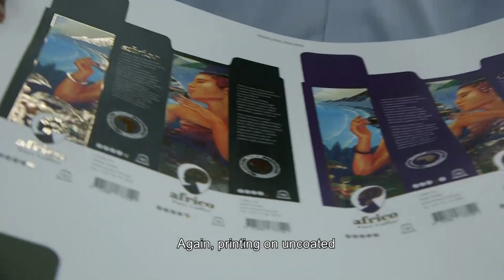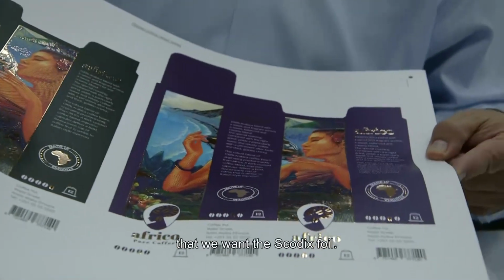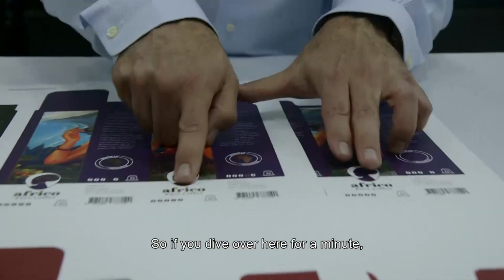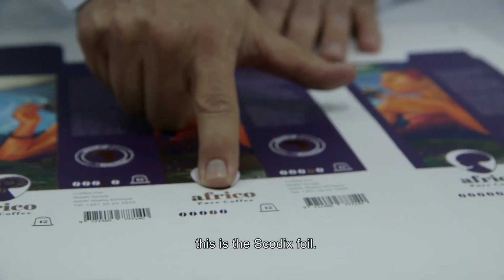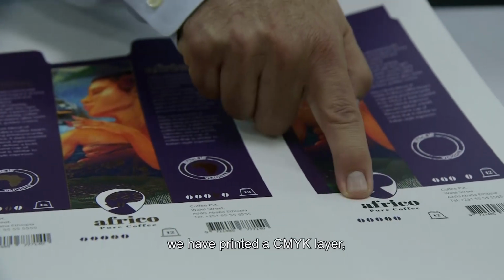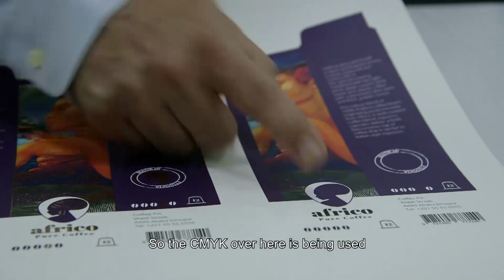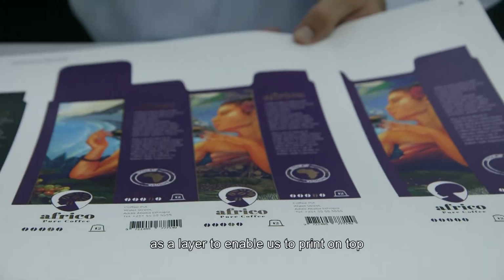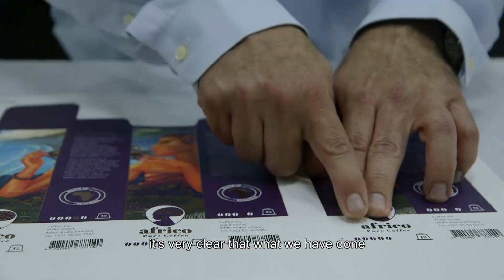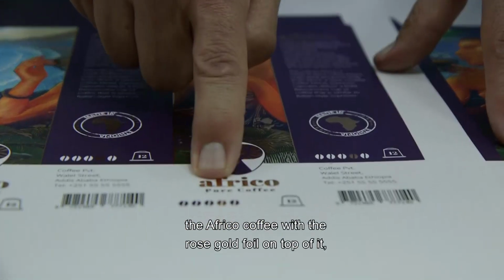Again, printing on uncoated using a technique which is simply printing CMYK beneath the places that we want the Scodix foil. Let's go one by one and explain exactly what we have done. So if you dive over here for a minute, this is the CMYK, this is the Scodix foil. When we needed the Scodix foil, we have printed a CMYK layer, and our foil would stick on top of it. So the CMYK over here is being used as a layer to enable us to print on top of the uncoated paper. Now, over here, it's very clear that what we have done is printing specifically to see the Africo coffee with the rose gold foil on top of it.